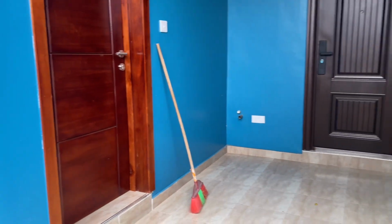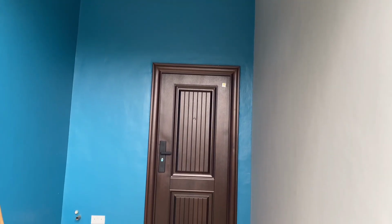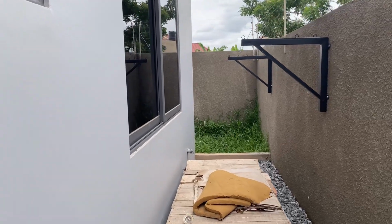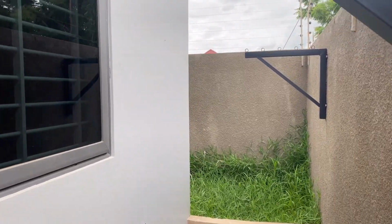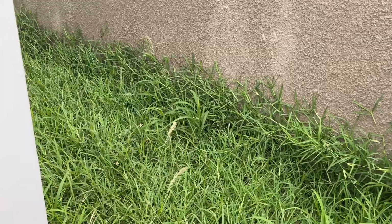So what we are looking at is the staff quarters and then the laundry area just behind the kitchen. Green area has been left for your backyard farming.